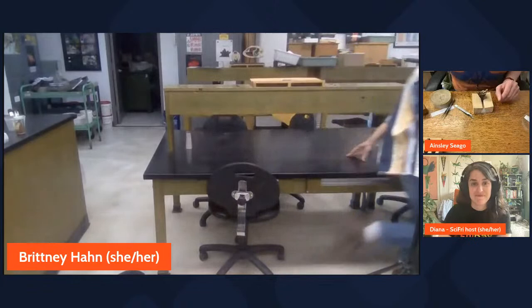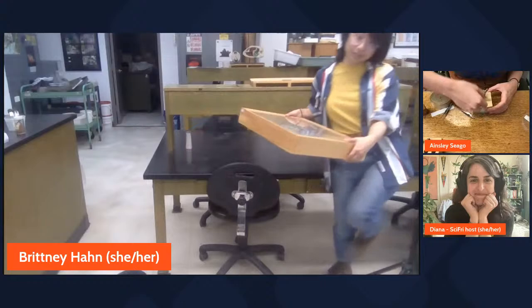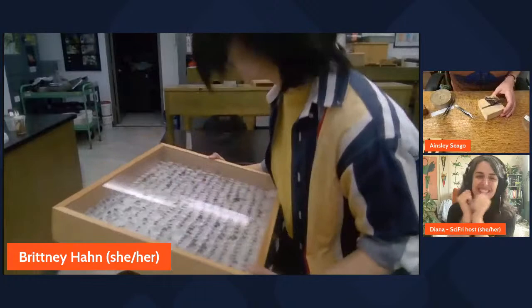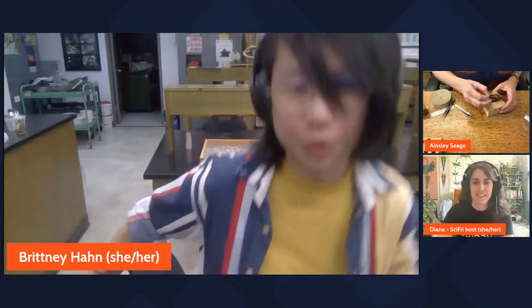If I can quickly pull out this box over here, this is kind of the highlight of what a true research collection should look like. So in this box, you can see that there's a bunch of bees in there, right? And if you look even closer at some of the tags, a lot of them have QR codes associated with them. Wow.